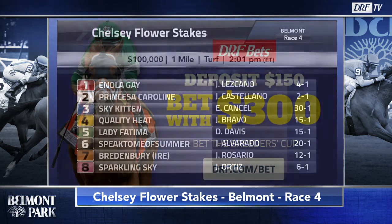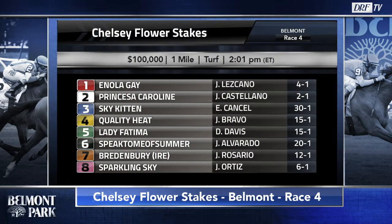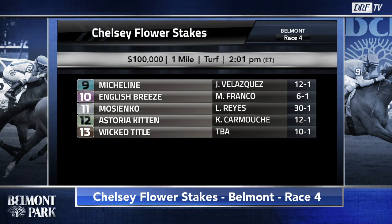Here's the field for the Chelsey Flower. And Mike, it's a really nice competitive race. The problem is we're expecting a lot of rain at Belmont on Sunday. Hopefully this race, the kickoff leg of the mandatory payout 20-cent Empire 6, stays on the grass. Yeah, hopefully the weather cooperates a little bit. There's nothing we can really do about it, Dan. All we can do is handicap it, the way they want to run it on the turf, and hope that it stays on.